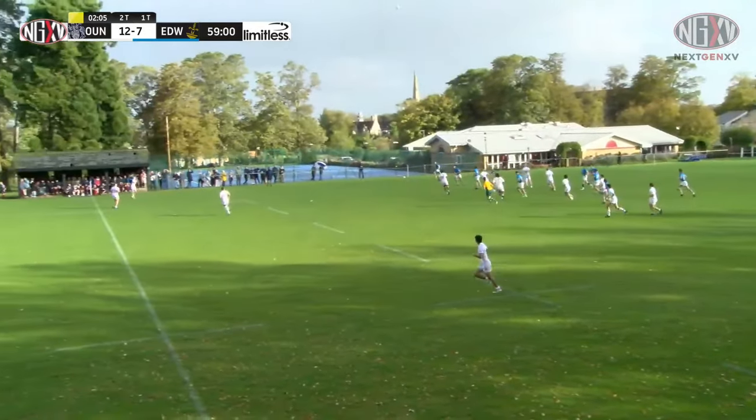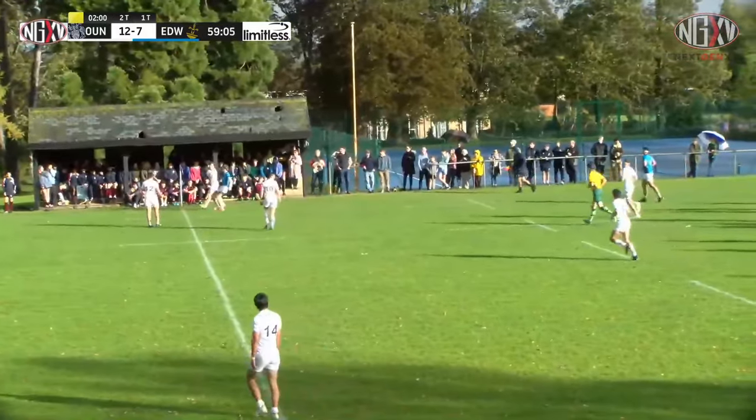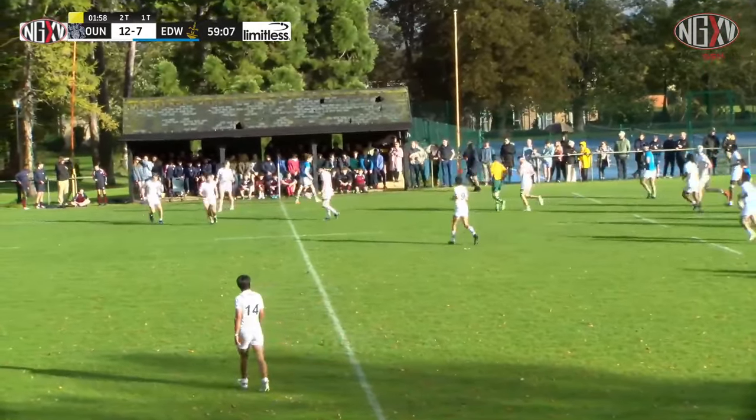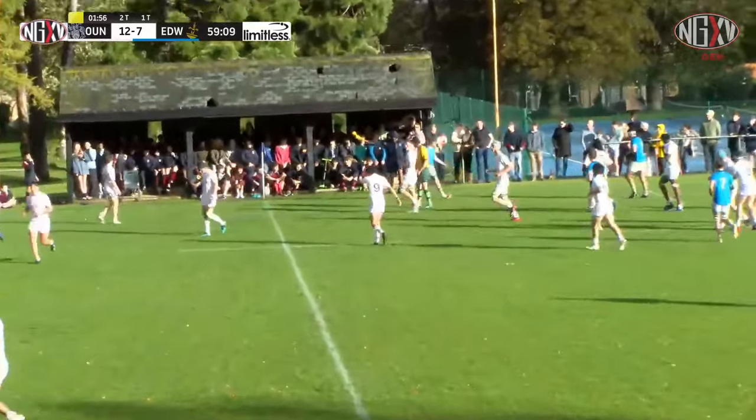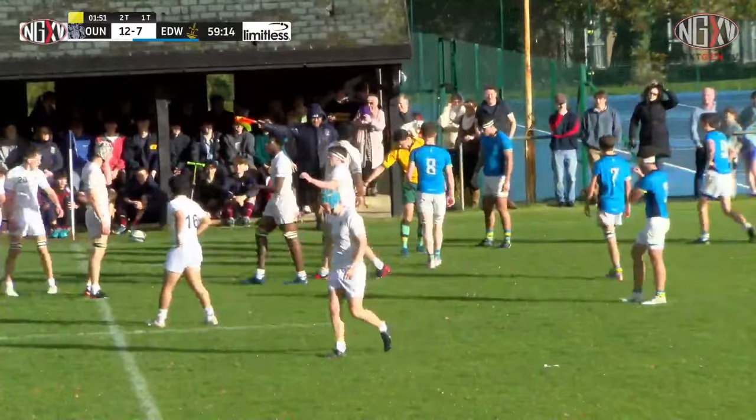Well, apologies once again for cutting out. You just missed Charlie Mason landing that conversion from the touchline to close the gap to 12-7. Just 5 points in this one. 11 minutes left to play.